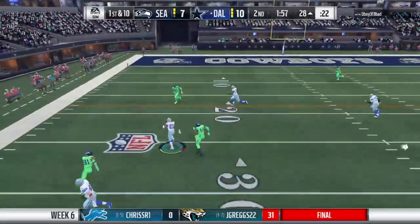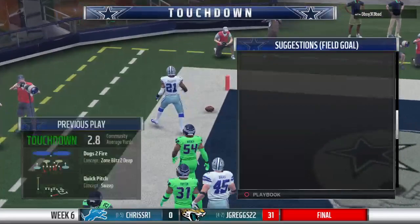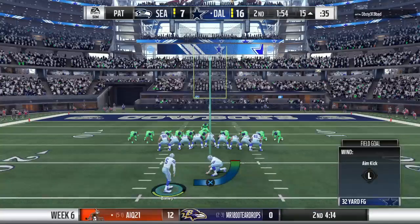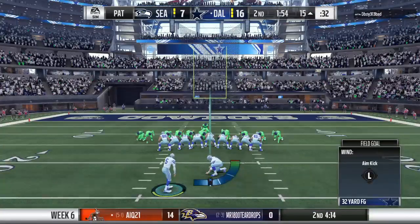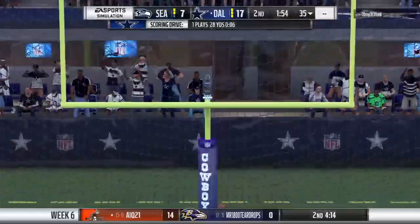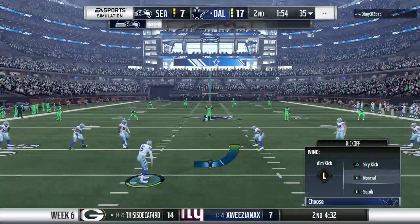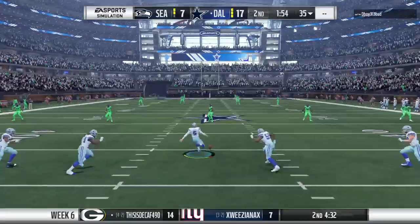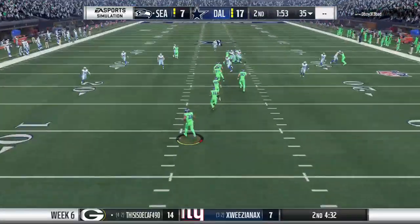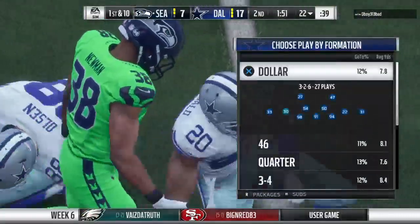They'll try the sweep with Elliott. And he'll take it into the end zone for a Cowboy touchdown. Ezekiel Elliott with touchdown number 7 on the year. And the Cowboys will extend their lead. It's good to make it 17-7. Bailey now to kick this one away. That'll be taken in the end zone. And he'll take this up past the 20 and down at the 22-yard line.